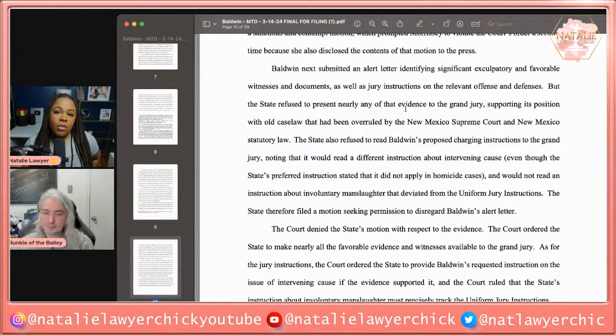But making all these announcements to the press after the court told you not to do that, going to these committee meetings and saying, we need more money so that we can prosecute Baldwin, and then dropping the case against him, all those things really creep me out. I don't like that. This case should be taken very, very seriously because it's serious. Someone died.